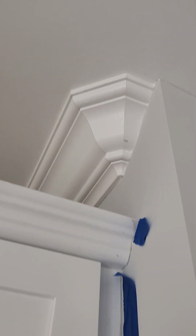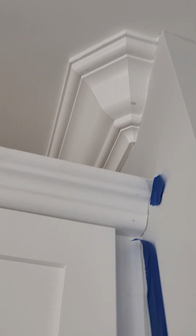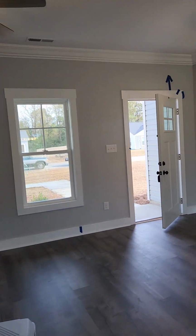You got the crown molding here that's got a paint spot on it. You got paint spots on this trim work right here. And you got some scuffs right here. All right, so this is just a few things that we were noticing when we were walking through.